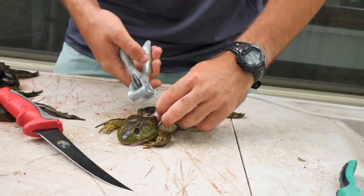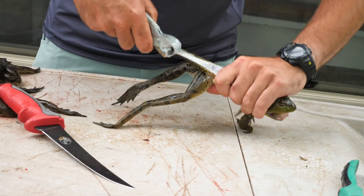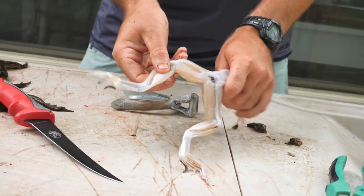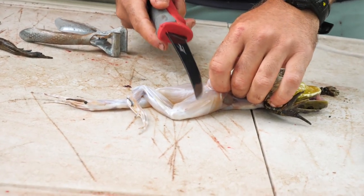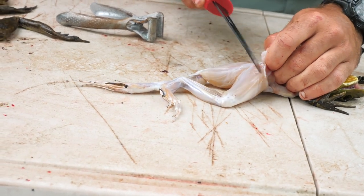Okay, so we got our cut across the back and we'll just grab the skin, just like you would skin a catfish. And you're just going to peel the skin right off the frog. Peel it off in one snip right there. So what you're left with is the legs. Right here, you want to cut this part. This is what connects everything to their digestive tract. So you'll just cut that little part. Just nice and easy.